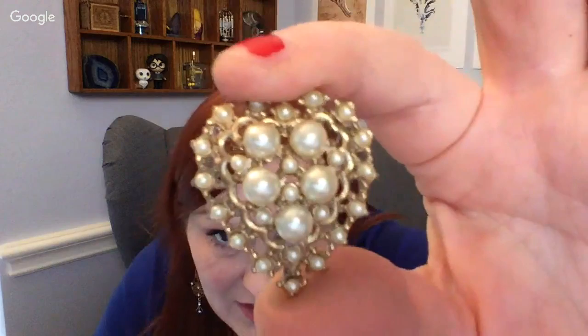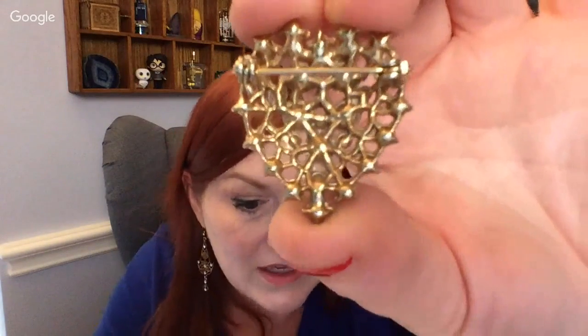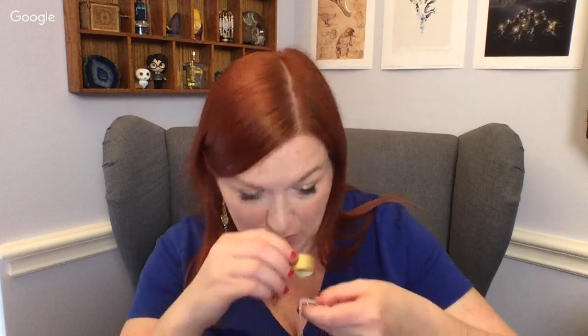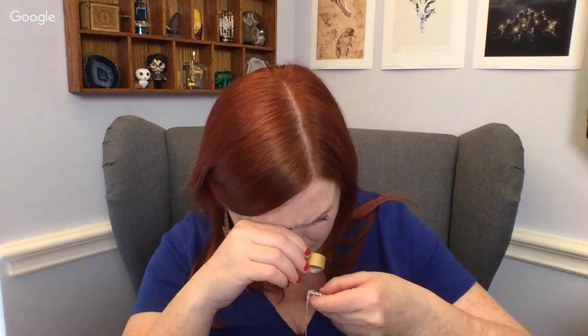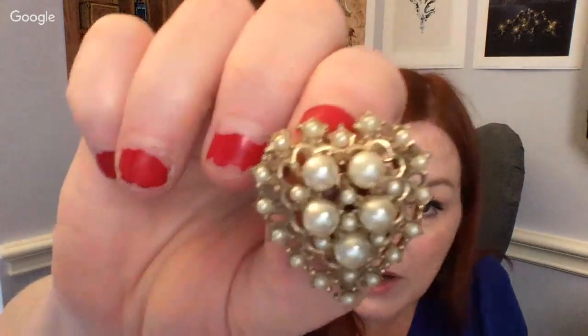Here's another nice little brooch. It doesn't look like it's missing any little pearls. So that's nice. I don't see any maker's marks. Is that marked MC, the butterfly? Let me see. I don't see any marks on it. What does MC stand for? Is it something I should know? I'm gonna look one more time. I'm looking on the looped part. No, I don't see an MC on there. Okay, so this one, little vintage, faux pearl.